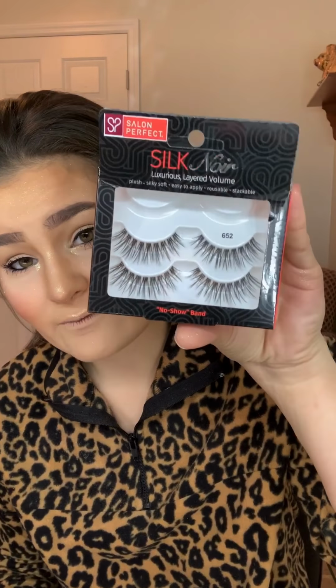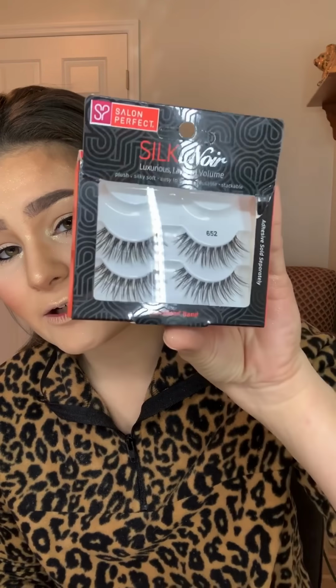So for lashes, I normally will buy my lashes at Walmart just because it's a little on the cheaper side, and they do have really good lashes for drugstore. So I normally use the Salon-Perfect, the 614 lashes, but they did not have any in stock, so I had to go with the Salon-Perfect 652s. I've never used these before, but they look very similar to the 614s. So we're gonna try them out today.